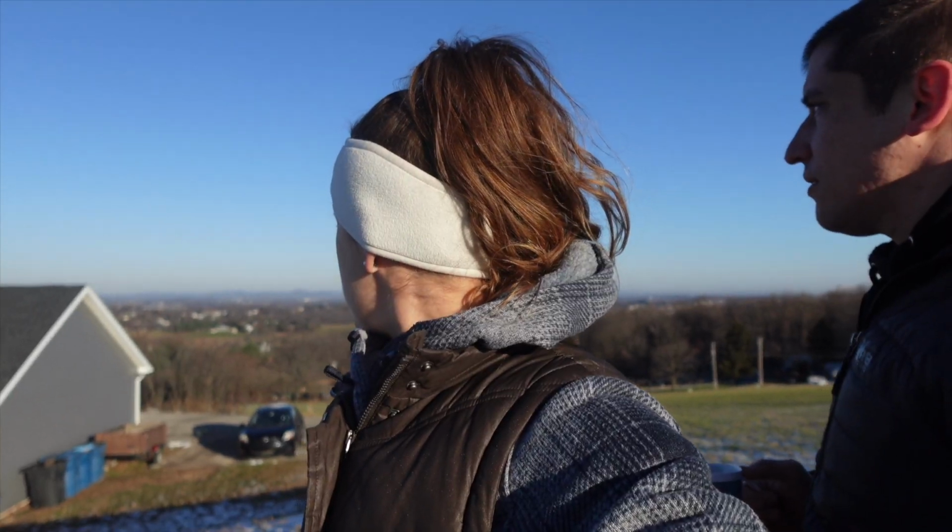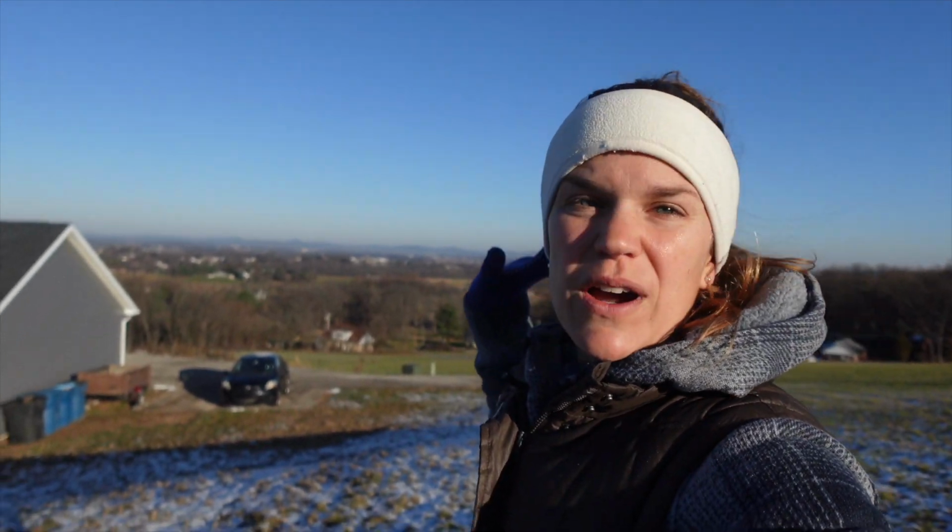This is one of our biggest selling points on the house: the view. It's just really pretty, especially in the morning when fog's nestled in the valley there. Yeah, you can see forever, especially in the winter time. The dry air keeps the air very clear. When it was hazy and humid and hot in the summertime, you couldn't see as far, but holy cow, you can see forever down there now.